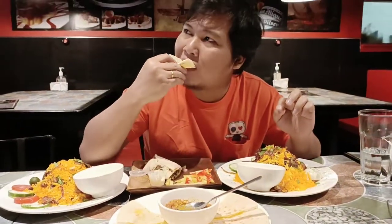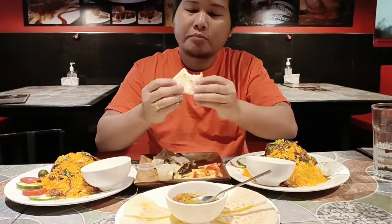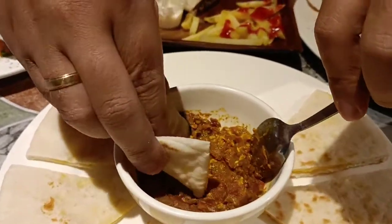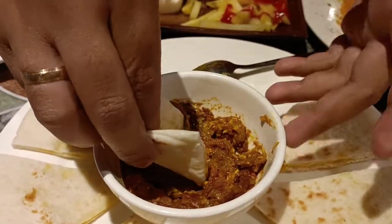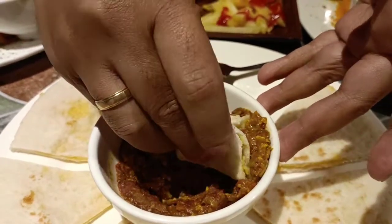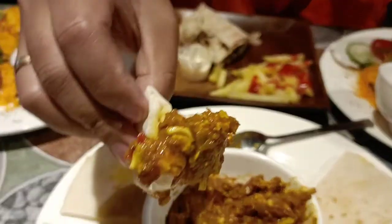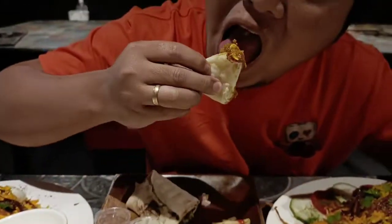That's good too. I like this one too. It comes really well with this. This is how you should do it. Just dip it in there like that. Oozing with Indian curry. Looks like this Indian curry has some cheese in it. So let's give it another bite. That's good.